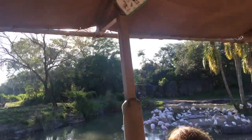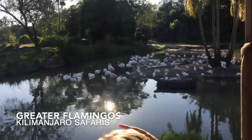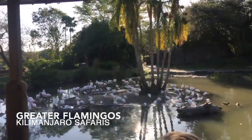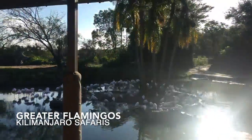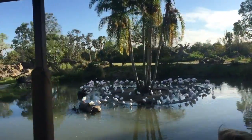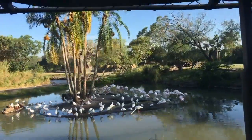Now, on your left-hand side, we got a flamboyance of flamingos. Those brown ones right there are the baby flamingos. These flamingos are known as the greater flamingo. They are the lightest pink. They get that pink coloring from the food they eat. And that food just happens to be shrimp.